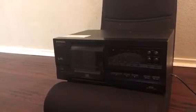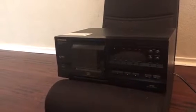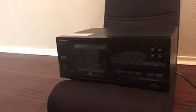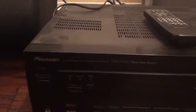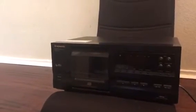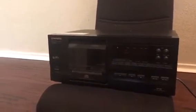Okay, so this is a disc changer, Pioneer disc changer that I got the other day. And I am about to test it out. And I also got this one, which needs to be cleaned up. Another Pioneer digital signal processor. And these ones I actually got for free. So this guy on Letgo was giving these away for free.